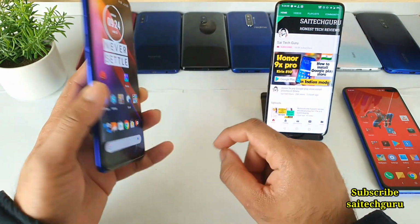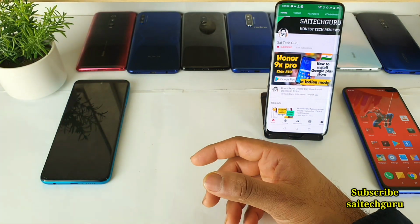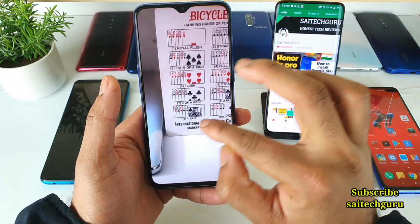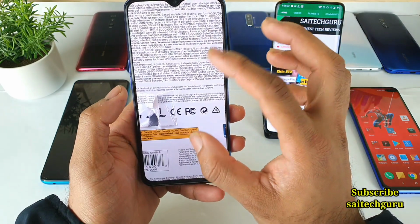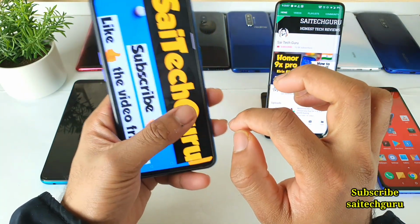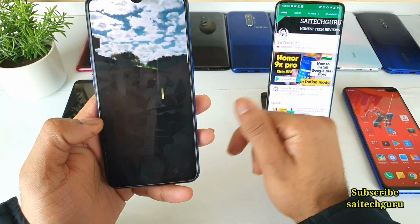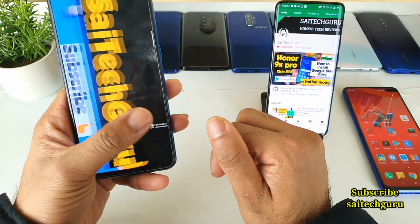And regarding the camera, it is also very good. Even the night mode shots or zooming shots which I have taken worked pretty well in low light and in normal light conditions as well. This is a low light photo which I have taken, which is also very good. And this is a normal shot. Try to check the other videos I uploaded regarding the cameras, where you can find very interesting results. You can see this is a night shot which I have taken.